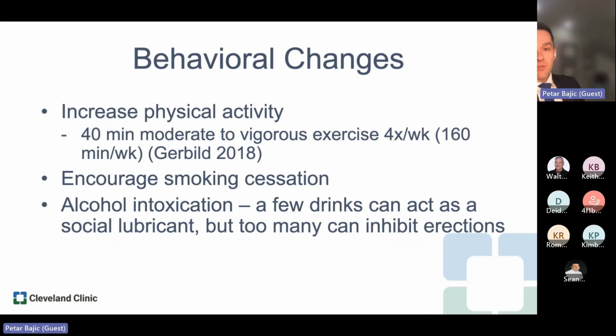When we talk about behavioral changes, these usually don't fix ED, but sometimes might allow for a little bit of improvement. The most important one is increasing physical activity. 40 minutes of cardio, vigorous cardio, 4 times a week. That's exercise where they're getting out of breath. 160 minutes of exercise a week is a lot. Not many of our patients do that, but it's something that they can do if they're motivated.